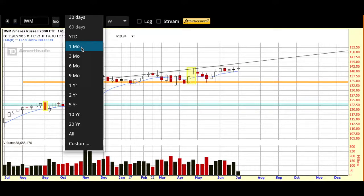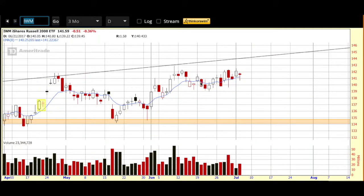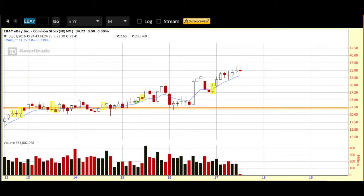I'm going to move it away from the weekly to the 3-month daily. We have price on the Russell up and over the blue 8-day EMA. So we will be putting a new chart forward this morning. And so with price up and over the 8-day EMA on the Russell Index, we are going to refresh an old Chart of the Day Cafe pick. It's one I put forward a long time ago. It is eBay Inc. Ticker symbol EBAY, trades on the NASDAQ exchange.